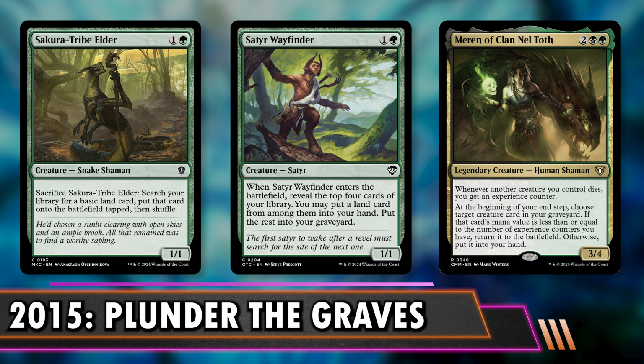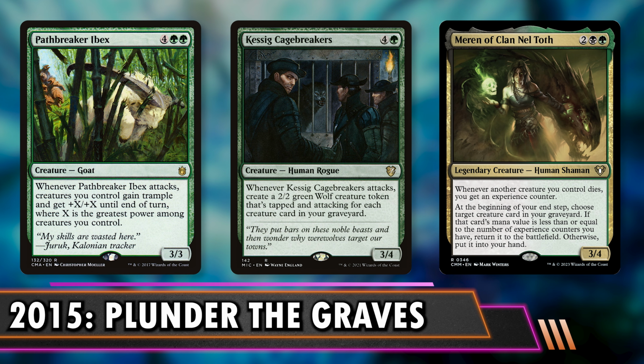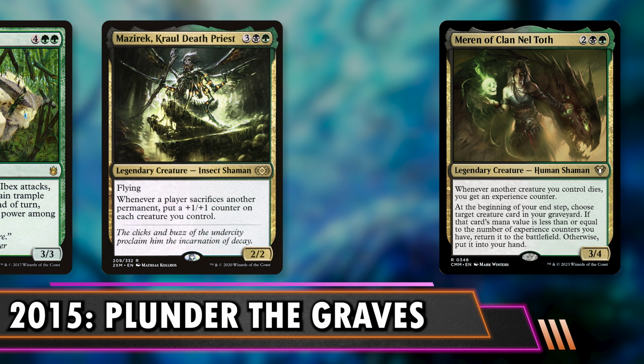The win cons were a little bit lacking. We had Kessig Cagebreakers, which can make a bunch of attacking wolves, Pathbreaker Ibex, which is a good one. That's like a straight up Overrun. But then like Mazirek, Kraul Death Priest, if we can sacrifice enough stuff, it was okay. I think it was solid at closing. It's fine. I mean, it's a Precon, right? You're just trying to get people to learn how to play. This is pretty solid, I'd say.